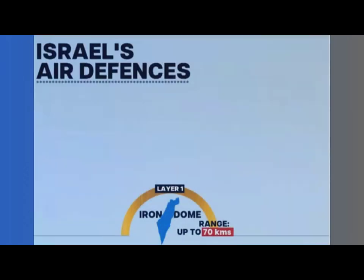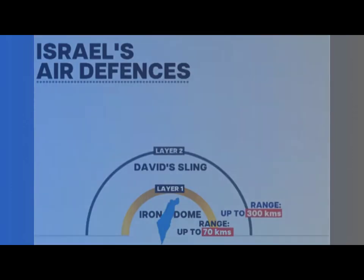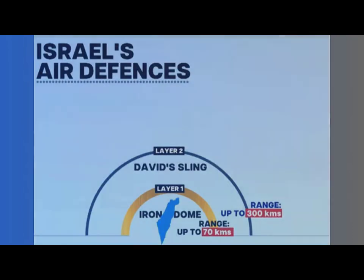Well, first, some background. Israel has a multi-layer air defense system. The first is obviously the Iron Dome. It shoots down rockets and small projectiles. Its range is 4 to 70 km. That's the Iron Dome, the first layer.